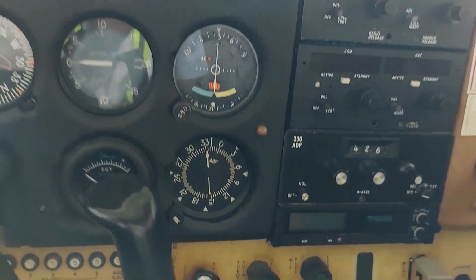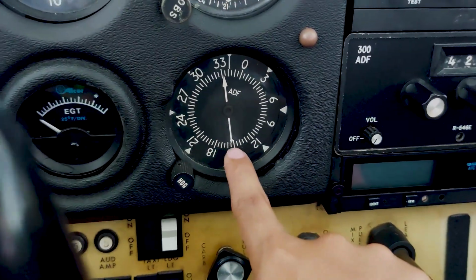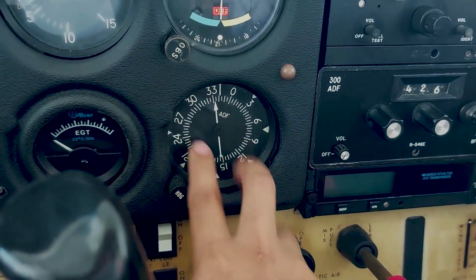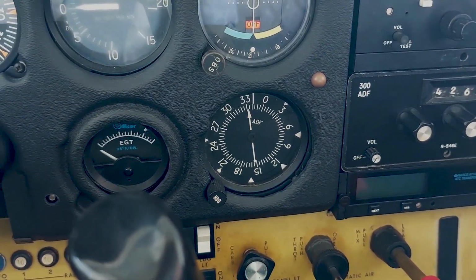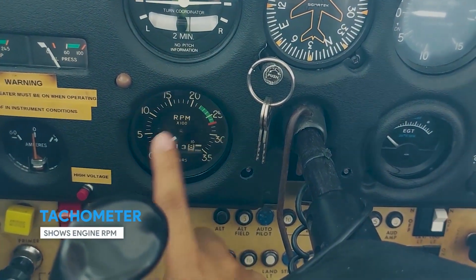And I'm quite amazed, then going down here, kasi itong aeroplano to is equipped with ADF. Outdated na ang ADF, pero this aircraft still has an ADF. And na-amaze na ako kasi first time kumakita ng ADF sa isang aircraft. Yung nililipad ko wala na siyang ADF. So medyo advanced na yun si RPC-20. And then RPM or the tachometer.